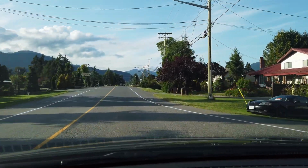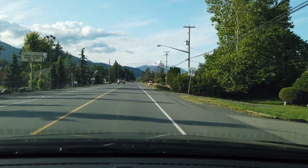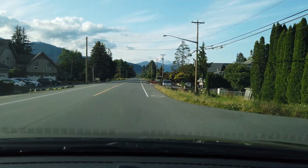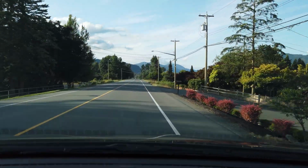This business on the left is Minter Gardens, very popular garden shop. He used to own a botanical garden, closed down a few years ago. People just got tired of going to it for some reason. It was a beautiful garden.